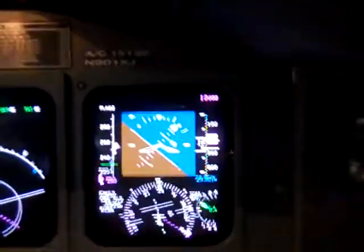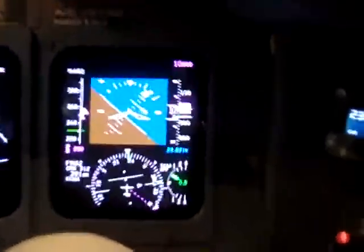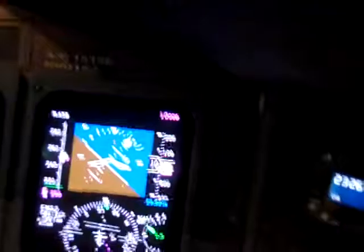Get us back down to 10,000 feet, 250 knots. There's 10,000 feet. I'm going to start a steep turn to the left, attempt to maintain 10,000 feet.